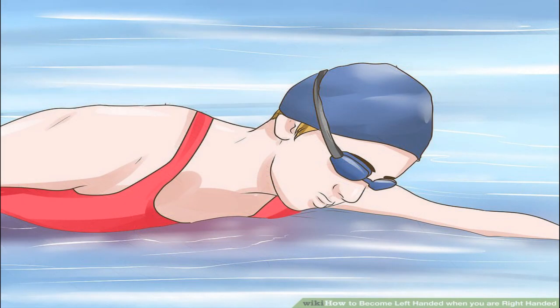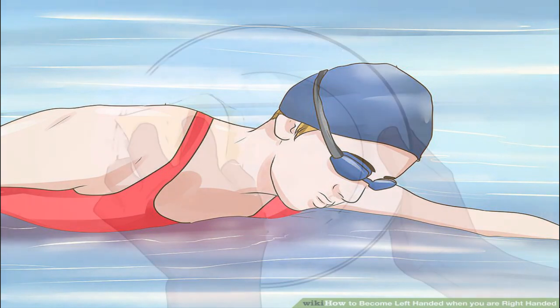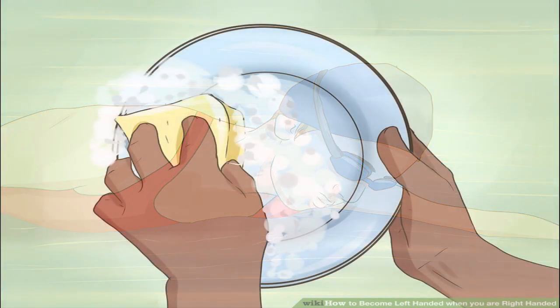6. Go swimming. Swimming is another ambidextrous activity which has been proven to help with balancing the brain hemispheres, allowing you to use your non-dominant hand more fluidly. Hit the swimming pool and do a few lengths to strengthen the left side of your body and get a great cardio workout at the same time.